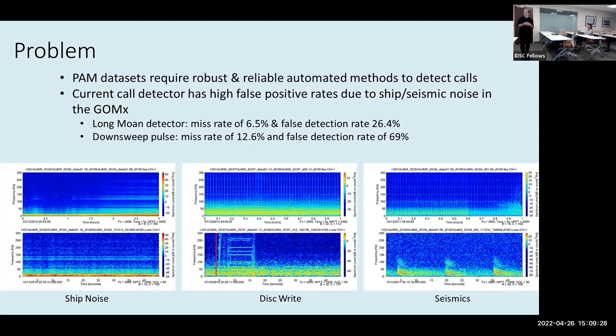Currently, the detector for the long moans has a miss rate of about 6.5% and a false detection rate of 26.4%, while the downsweep pulse detector has a miss rate of 12.6% and a false detection rate of 69%. These detections are typically triggered by things like ship noise, disk write noise from when the recording instrument is saving the sound file, and also seismic noise and air guns. That's pretty predominant throughout the Gulf.